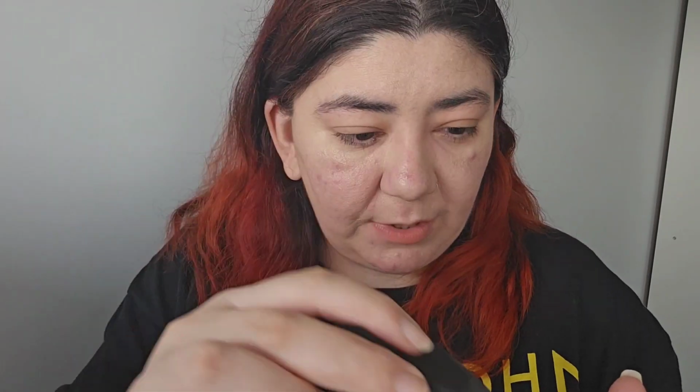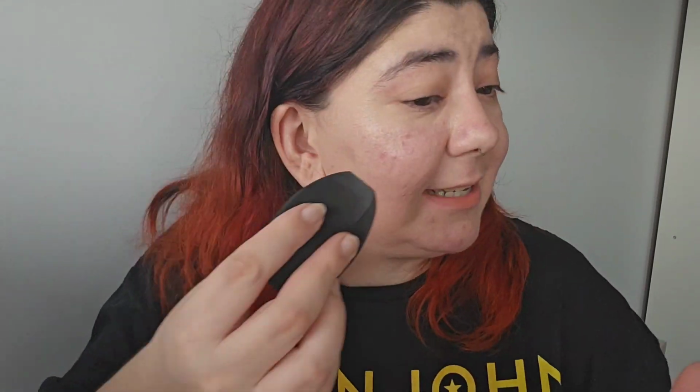So what I'm going to do is just use a sponge. I apologize for all the noise in the back, but I really have to have my window open and I have to have my fan on because it's 30 degrees outside.